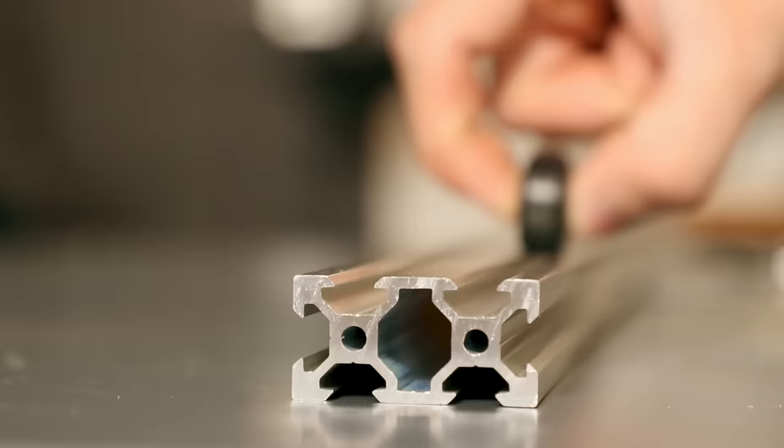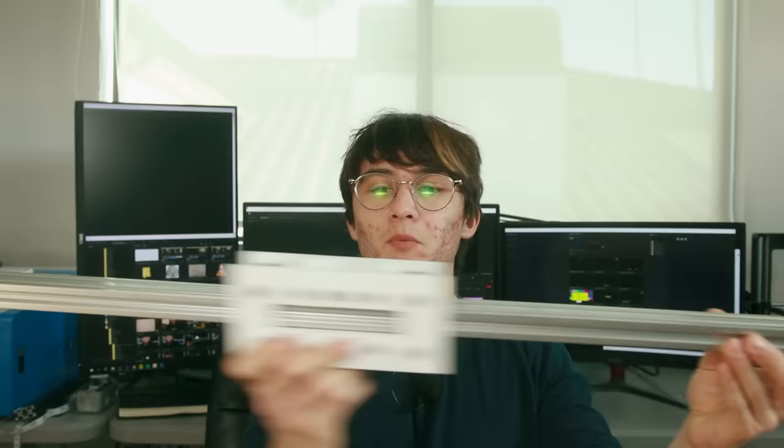Here's what the final carriage looks like. You see, it uses wheel bearings to travel up and down the slots in this aluminum rod. But Michael, you're just gonna use your hand to make it move? No, you're stupid, and I hate you.